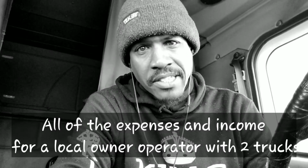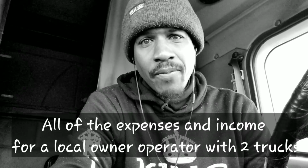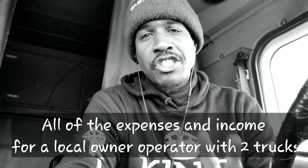Okay, so in this video, I'm gonna lay out all of the expenses and all of the income for a small in-state owner-operator that has 2 trucks. Neither one of these trucks go out of the state, and both trucks run under someone else's authority. But this is a small owner-operator operation with 2 trucks.